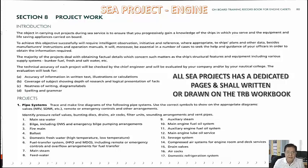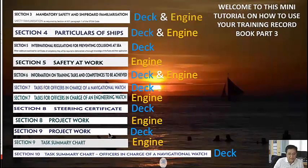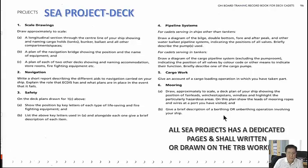Next, more projects here, scale drawings. These are the titles of your project. This is the C project for engine. So remember, there is a dedicated section for C projects in your workbook, with instructions, of course. Now for the deck C project, the same here. So you must read the introduction, then the instructions, then these are the projects: mooring, cargo hatches. The instruction is already here. Yes, engine of course has more drawing than the deck.